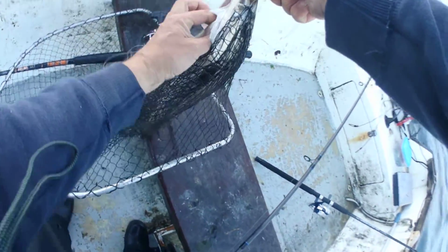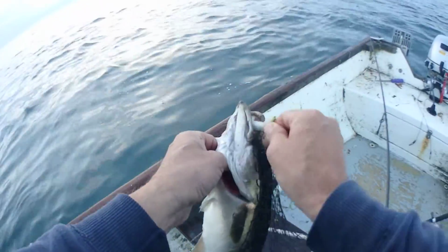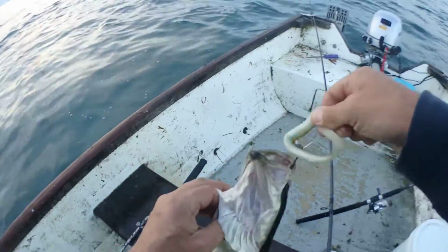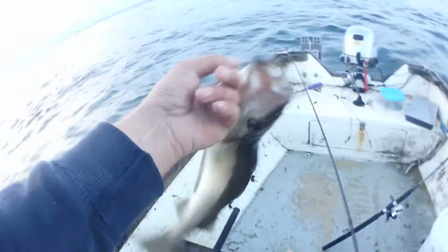Just beautifully hooked in the corner of the mouth. Now I've got the net caught on it. That's the trouble with the net. There we go. Lovely fish.